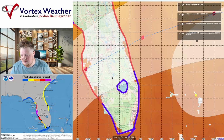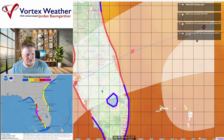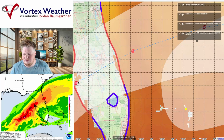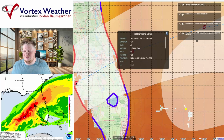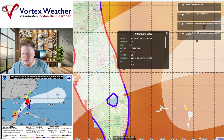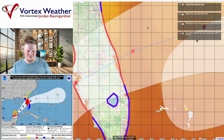So definitely one of the best situations playing out based on the data that's been coming back the last few days. Hopefully it does continue, and then we do expect it to weaken as it moves across Florida into a Category 1 hurricane. So we expect it to weaken quite a bit. So yeah, wind speeds at landfall forecast around 120 to 135. And by the time it pushes out, we are looking at more of 85 mile per hour winds.